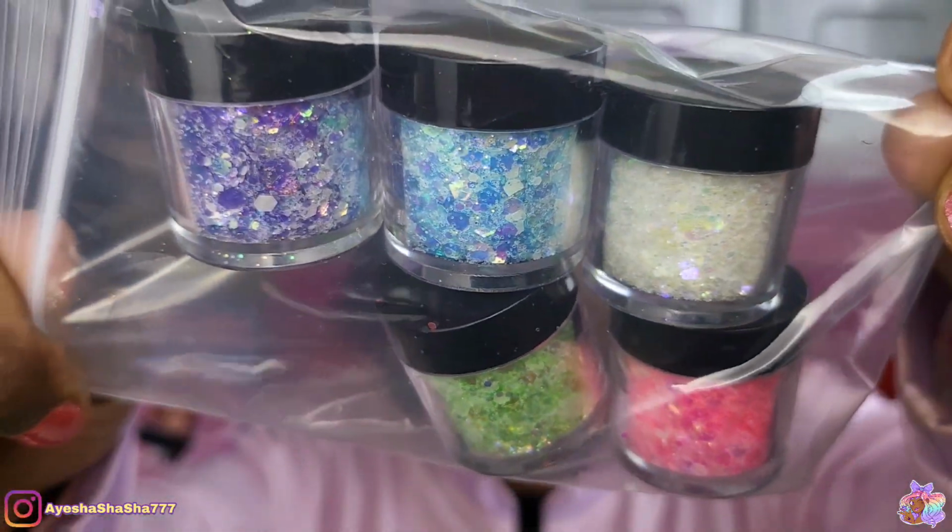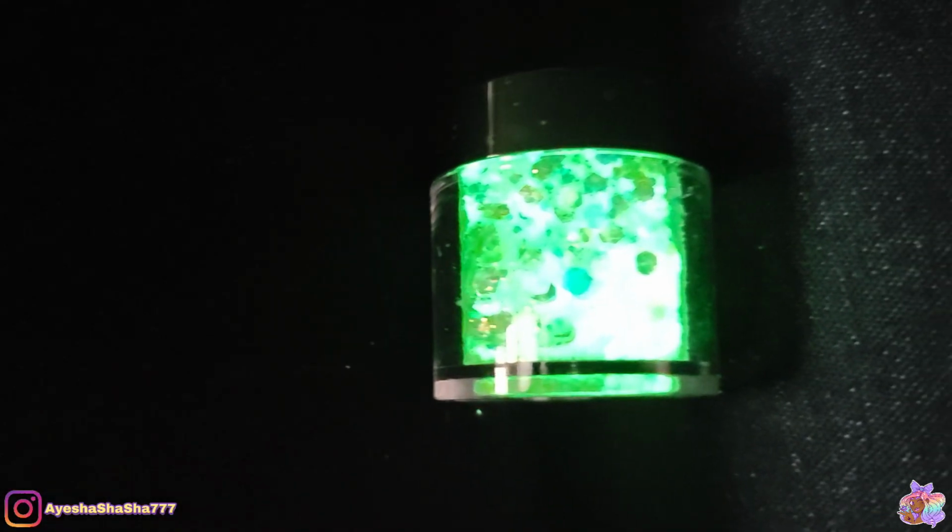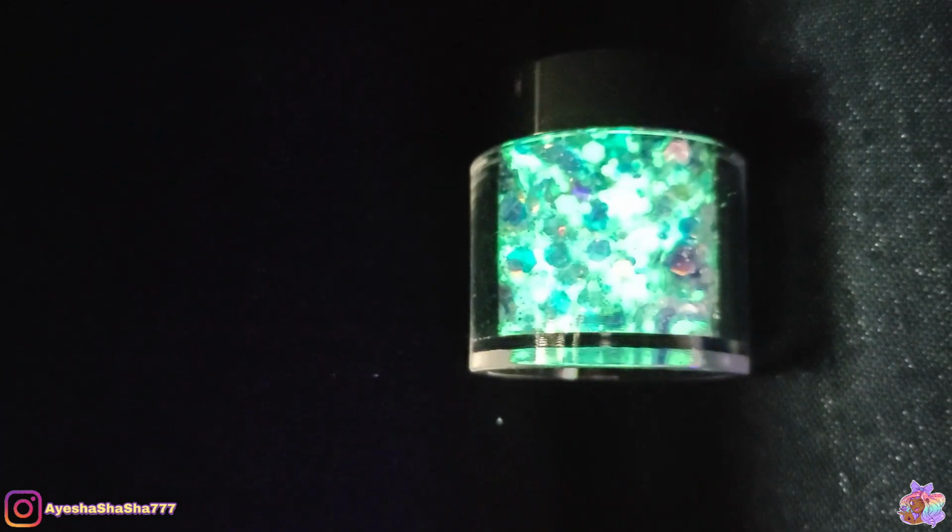Do these glow in the dark? Are these glowing glitters? Look at these, guys. These are so pretty. Oh my gosh. Again, glitter, I can stare at that all day. Anything that's twinkly and sparkly, you have my heart.